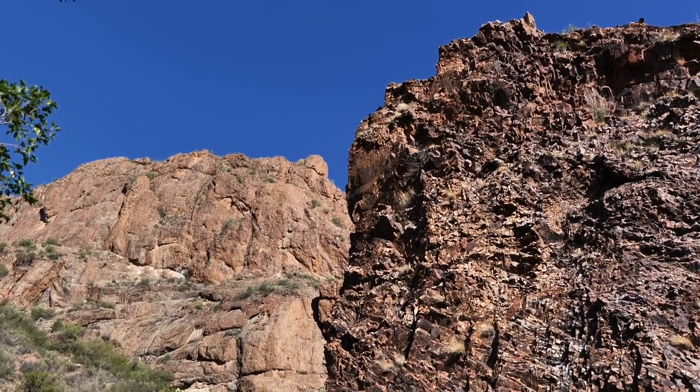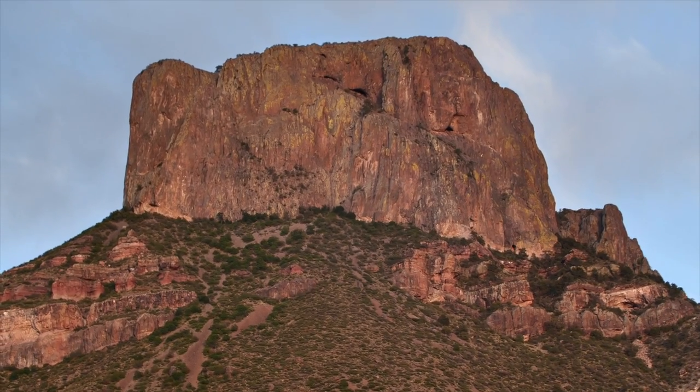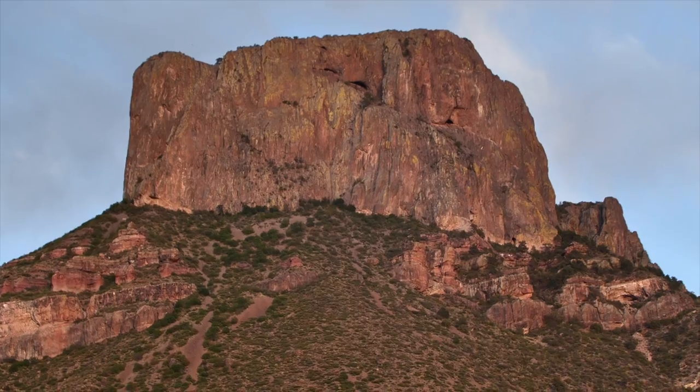I've never been down here. You guys are going to love the scenery down here. It's pretty incredible. It's one of our national treasures. But being a Texan, it's a bucket list thing to come down here.